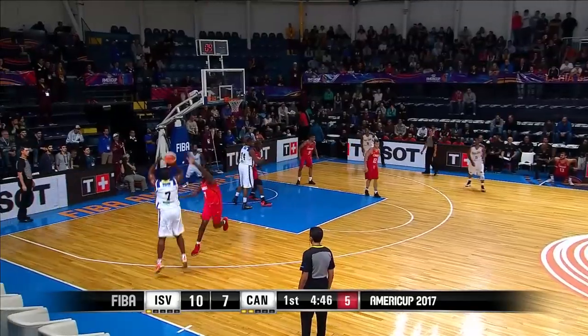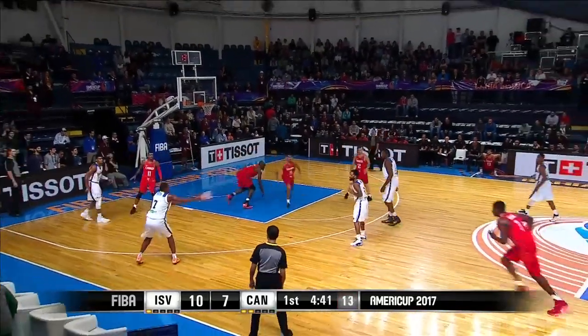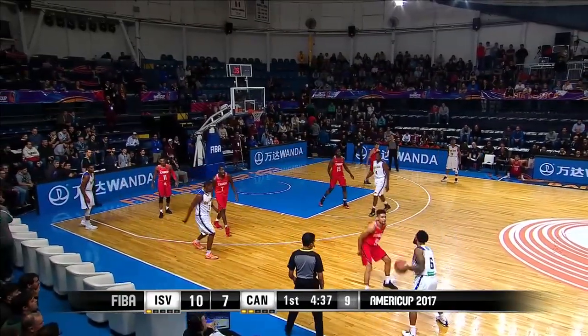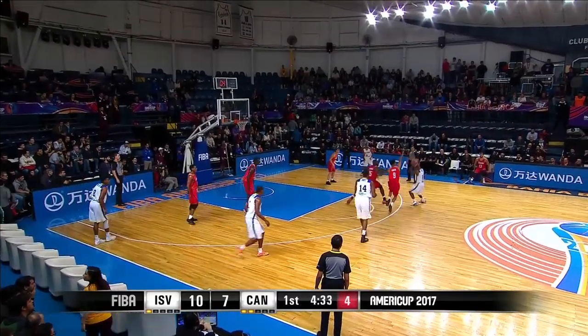Exactly, go inside. The ball outside for Victor. The 3 points is out. Offensive rebound. Now to Hatch. Again for Victor. And again for Hatch. He's controlling the rhythm of the game. Yeah. Totally. He can do that.